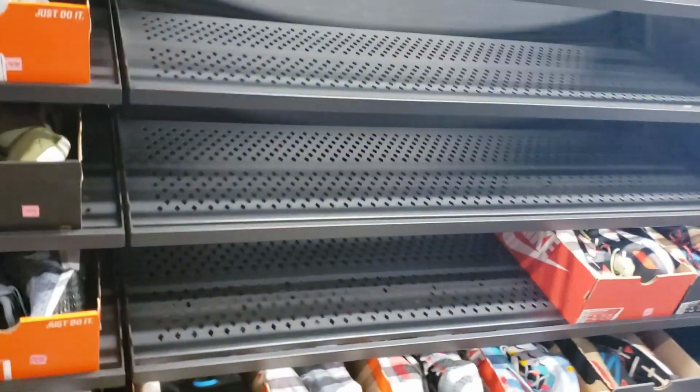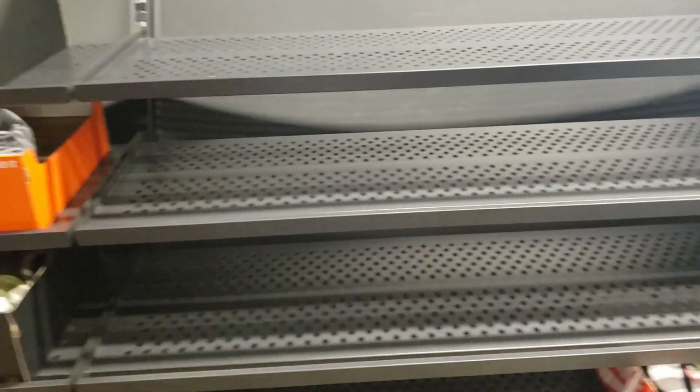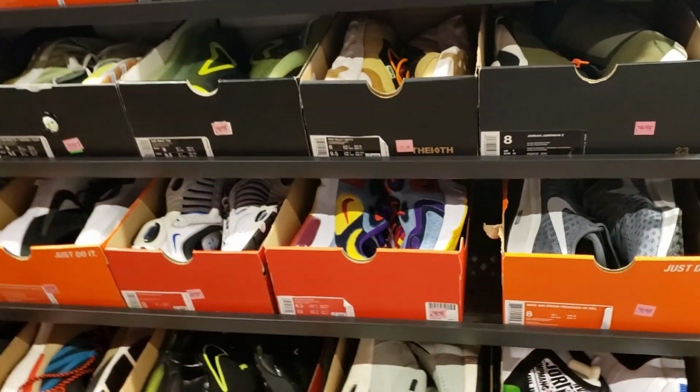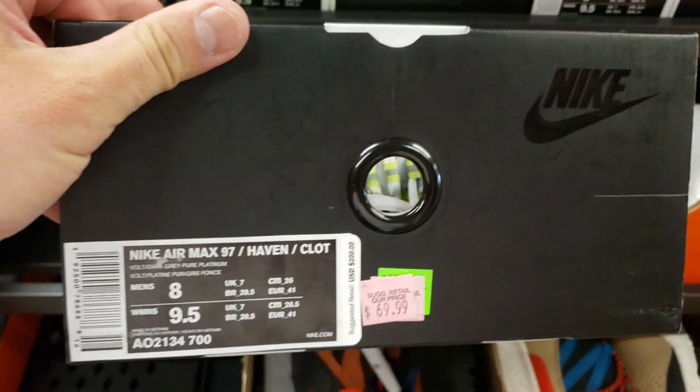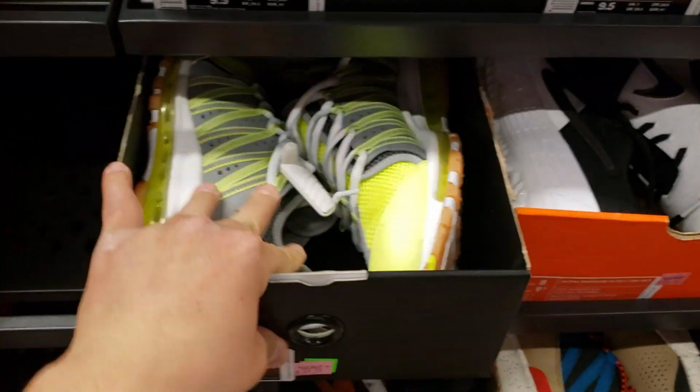Better than nothing. Memorial Day weekend. So look, man, crazy. You rarely ever see stuff like this. But yeah, we're in the size 8s now. The size 8s. Damn, these neon ones, they really priced them down. 70 bucks and you get 20% off. That's crazy. Got these in plenty of sizes.